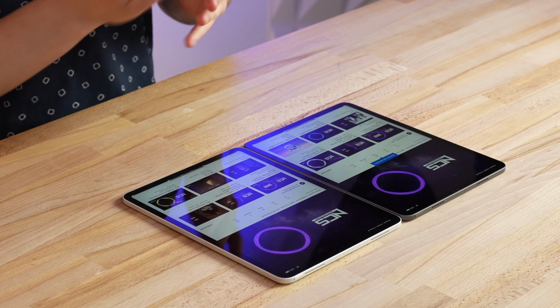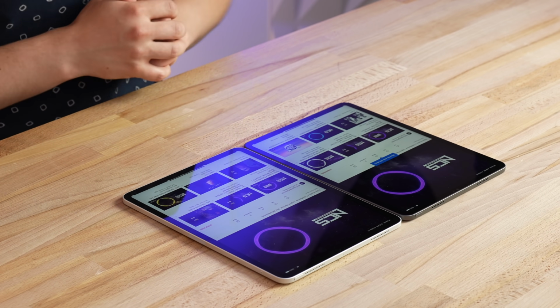Now with that said, I want to test out the speakers to see if there's any difference in quality or volume with the new iPad Pro compared to the old one, so let's get right into it.